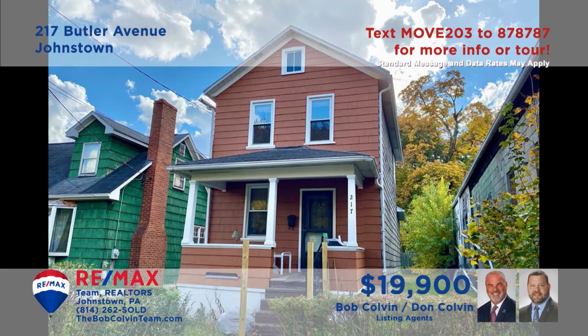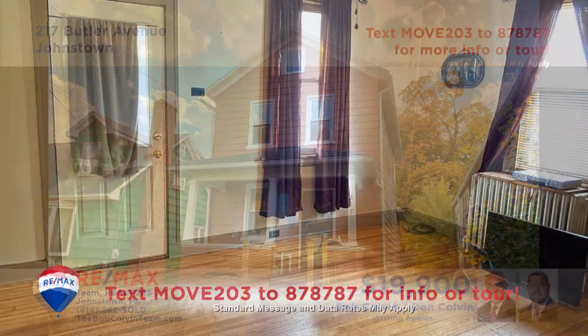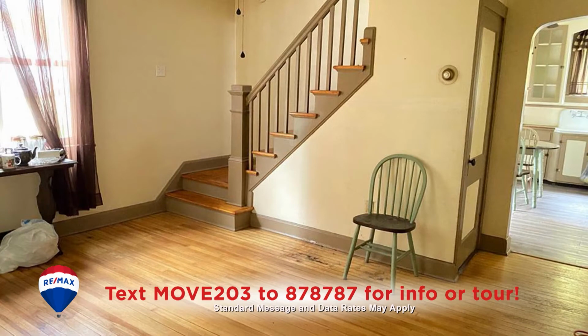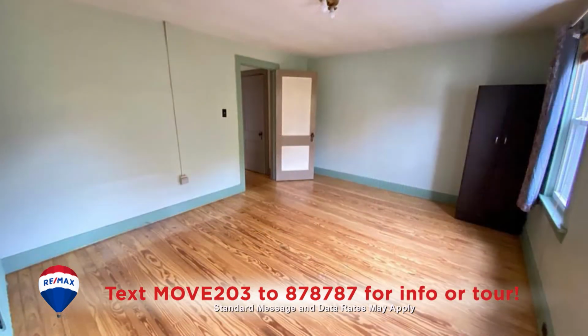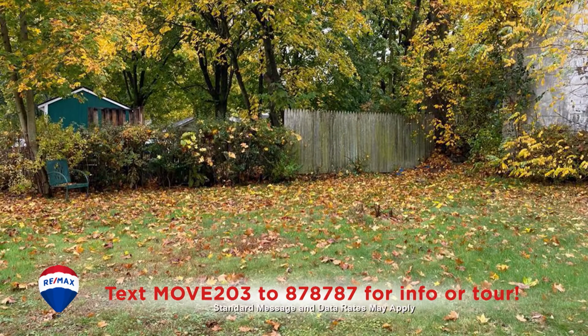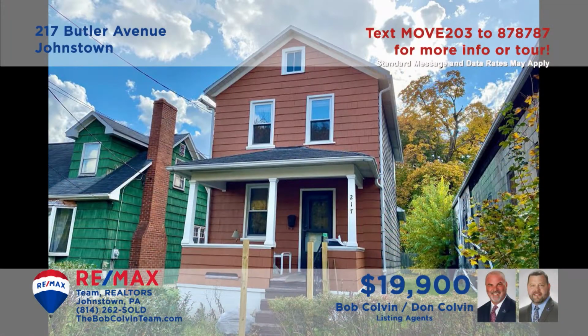Why pay rent when you could own this pretty find on Johnstown's Butler Avenue for less? Take a look at the hardwood floor in the living room. It leads you into the dining room that is ready for mealtime. The open staircase takes you up to both of the home's nice bedrooms. The eat-in kitchen has a durable vinyl floor and wood cabinets. There's also a walk-up attic, full basement, and a nice yard. Call the Bob Colvin team for the info.